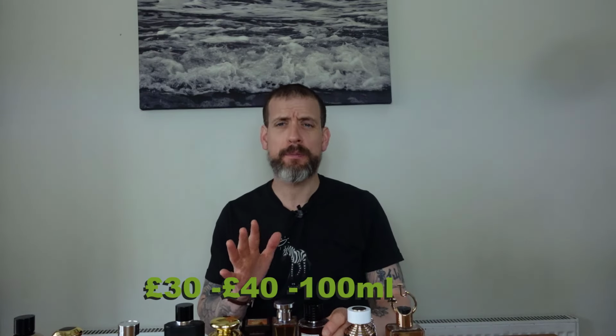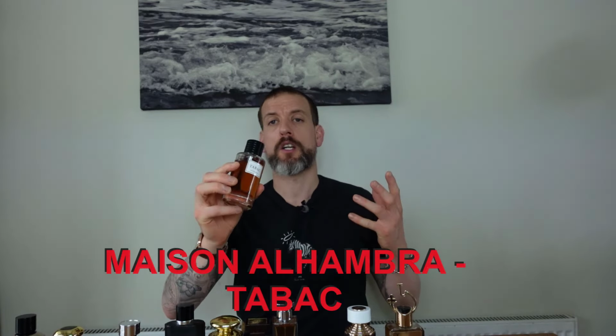Right, so number 3, and this came out a couple of years ago. This costs about 30 to 35, maybe up to 40 quid. From Maison Alhambra, from the Dior line. This is Tobac. This is a clone of Tobacco Vanille.